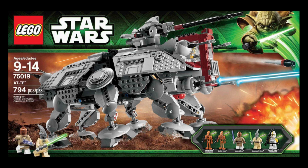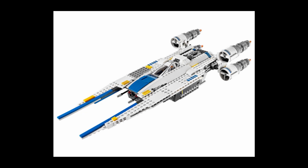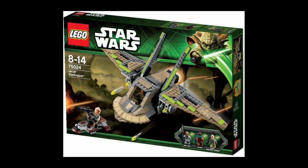And the final set I have on the list, which is 100% confirmed to be releasing, is the Cassian Andor Starship and Speeder Bike. It will be numbered 75338, costs $70, and it also has an unknown piece count. This ship will look vaguely like the HH-87 LEGO Skyhopper, which came out in 2013. The Cassian Andor ship will be all gray with yellow detailing represented by stickers. There will also be a sand-colored speeder bike included in this set.